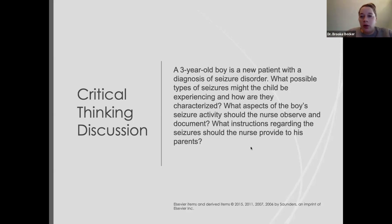Also letting the school know about seizure disorders, even if they are absent seizures. Because if teachers are seeing more absent episodes, then maybe that kiddo's getting to the point where they're going to need a medication to help with their absent seizures. Okay. Any other questions about seizures?